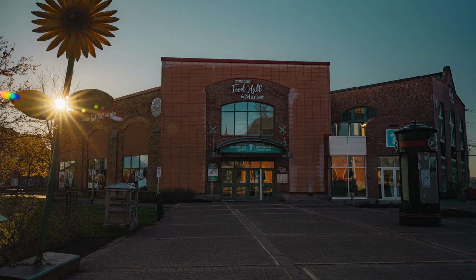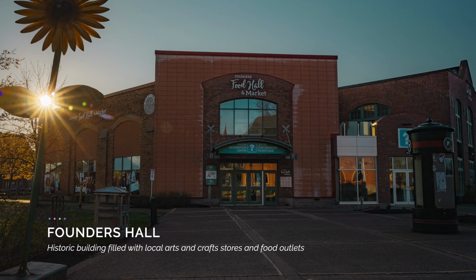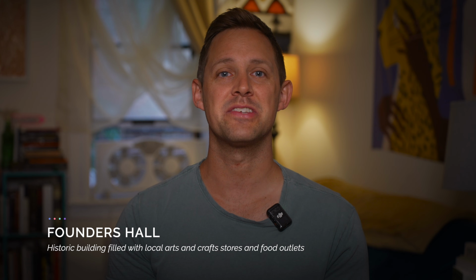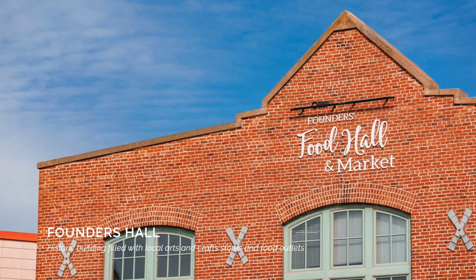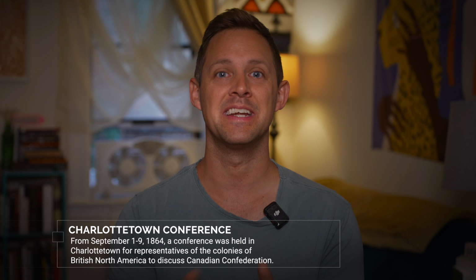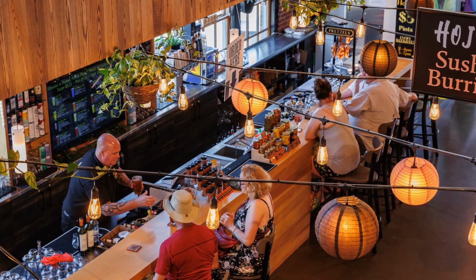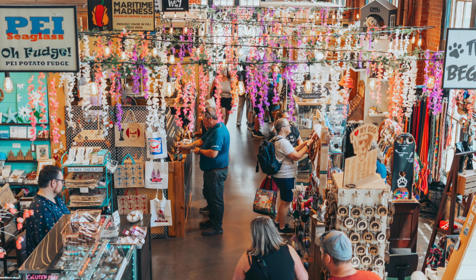So let's take a look around, starting at the place closest to the port, Founders Hall. It is a historic building and visitor attraction that celebrates the founding of Canada. It served originally as a rail car repair shop before being transformed into an interpretive center. The hall is dedicated to the 1864 Charlottetown Conference, a pivotal event that led to the creation of the Canadian Confederation. It now houses an array of food outlets and arts and crafts style stores promoting local businesses on the island.